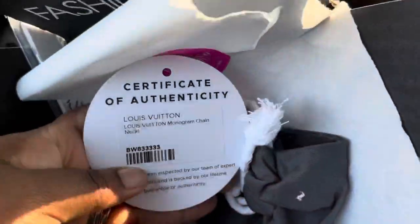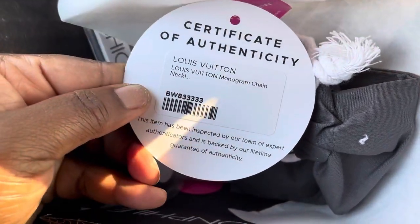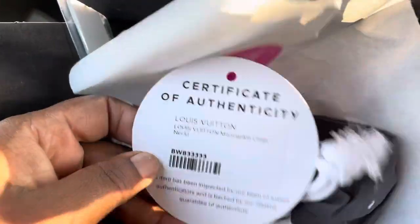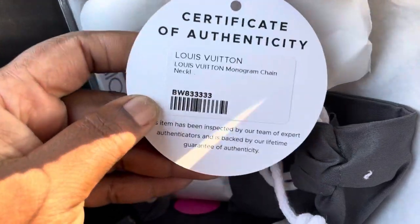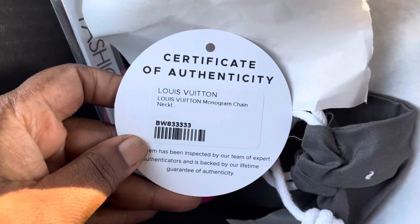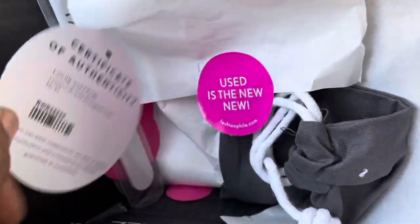And as you know, it always comes with this certificate of authenticity, and it's two things. It's just something for you to keep. I keep all of mine. So if for some reason in the future I sell anything, and actually this has come in handy, I have sold a couple of things that ended up not working out for me. I tell them, oh yeah, I purchased from Fashionphile, I still have the certificate, and it just helps smooth the buying process. So there we go.